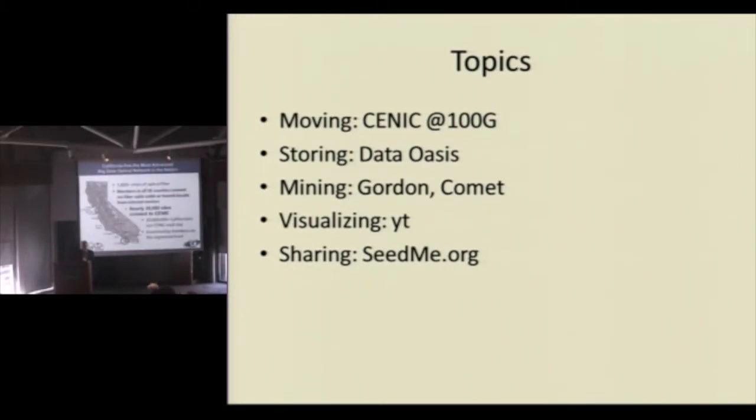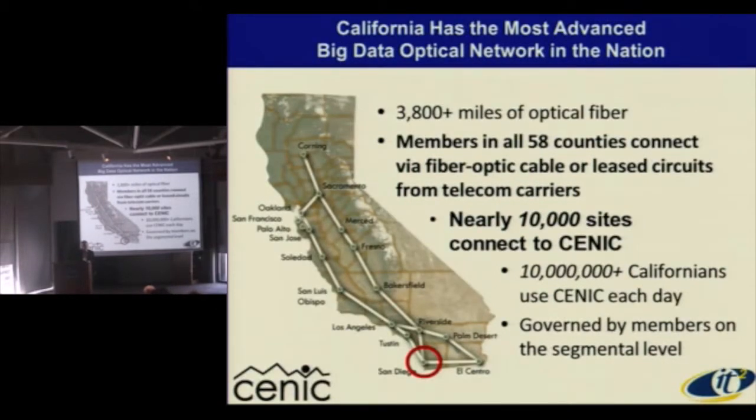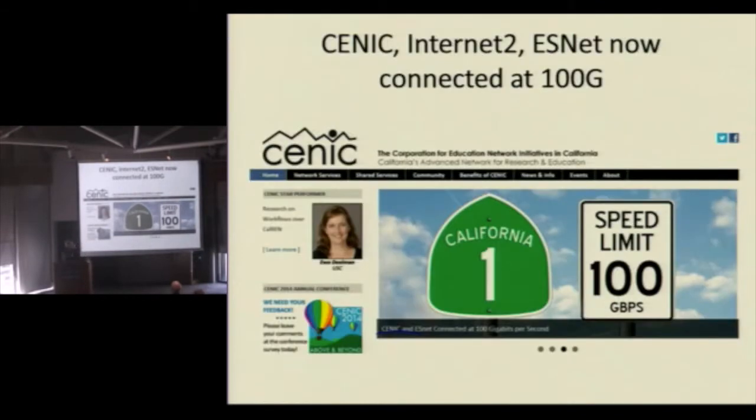Okay, CENIC. So the high-speed networking in California is done by CENIC. It is probably the best big data optical network in the nation. 3,800 miles of optical fiber. It connects everything. All the universities, not just the research universities, but the state universities, the community colleges, all the schools, everything. And it has different segments, and one of them is the research and education segment, which is being upgraded to 100 gig right now. In fact, it's already done. It's a level 2 service, if that means anything to you networking people.